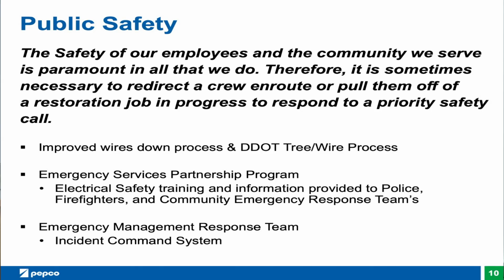As far as public safety is concerned, the safety of our employees and our community that we serve is paramount to everything we do. And therefore, it's sometimes necessary to redirect crews. So if you have a crew working in front of your house and they do suddenly pack up and leave, the odds are they've been put on something that is a higher life safety priority. Not that everybody isn't a priority to us, but somebody in danger of losing their life or in extreme peril is going to be our highest priority. And therefore, we will pull them off of a restoration job to respond to that priority call.